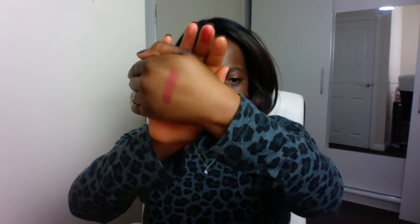Let me swatch that for you. So that's what it looks like. A really gorgeous colour. I'm looking forward to using that. It's definitely one of my favourite blushes now.